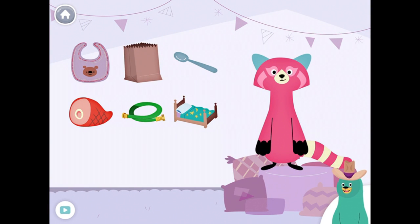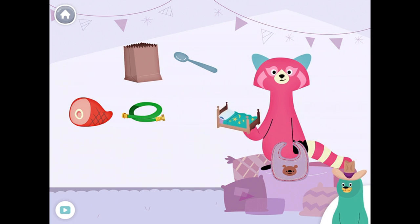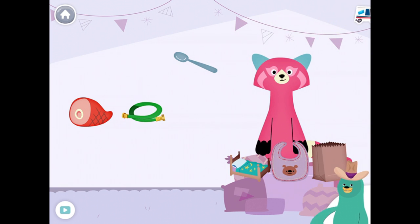Give all the things that start with the B sound to Rhea. Bib. Bed. Bag. Yay! You found them!